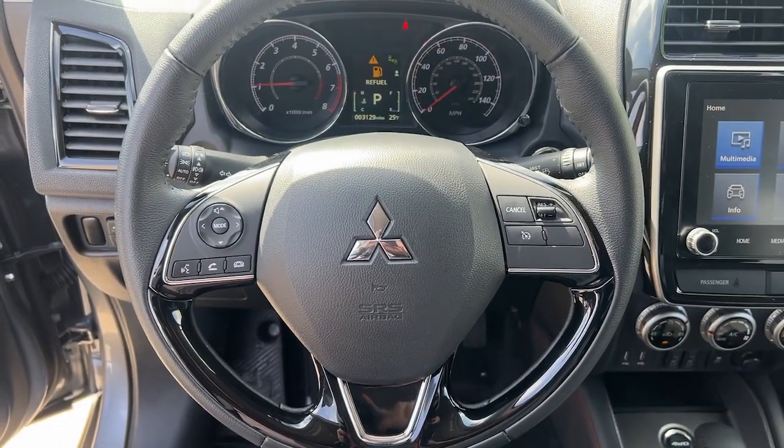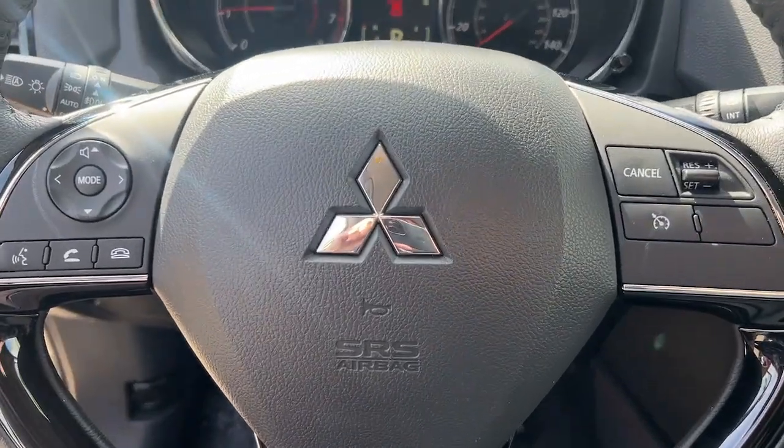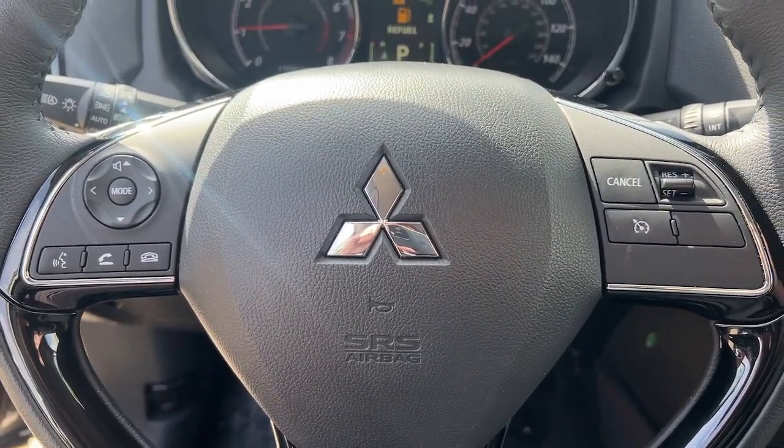That's the Outlander Sport. See for yourself when you take it out for a test drive. Our professional staff looks forward to giving you excellent service.